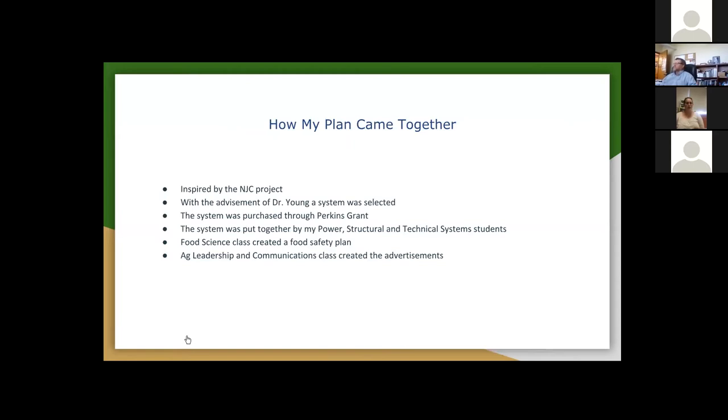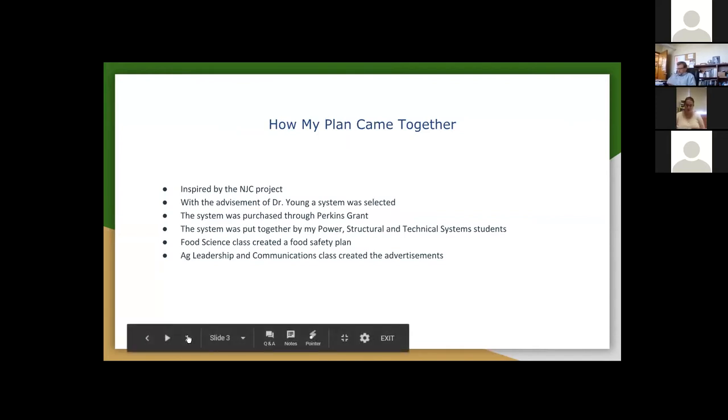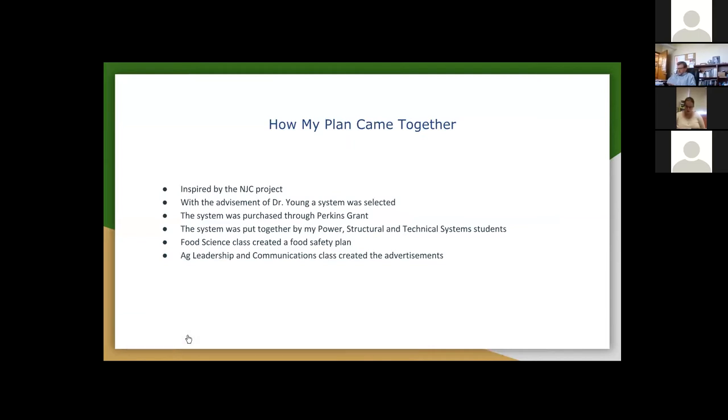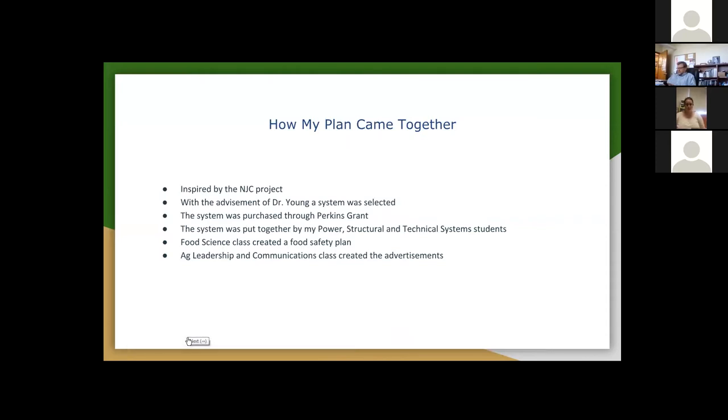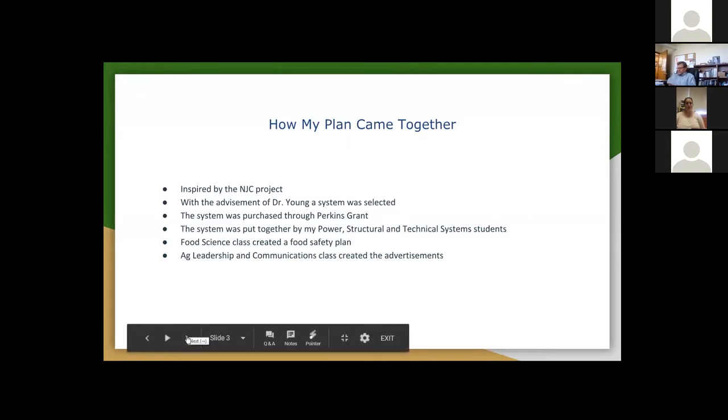Young played a major role in getting this started. He also helped me select which hydroponic system would be best for our greenhouse and what we were wanting to produce, the amount of lettuce and stuff that we were needing to produce to meet the needs of our school system. And so we chose the Crop King NFT 8-25 system, and we're able to produce enough lettuce for our school with that system, and even have some extra that gets sent over to some of the other schools in our district as well.